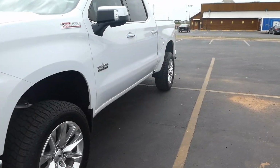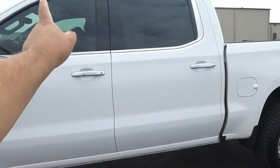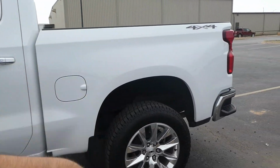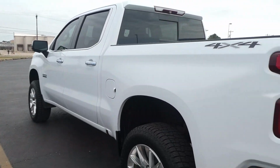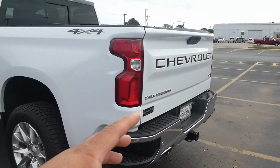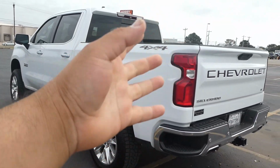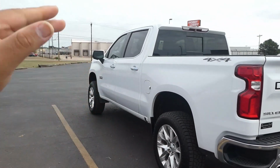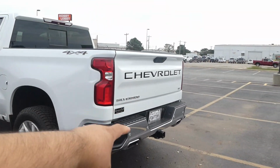Here in a second, we're gonna go over some details. I'm probably gonna go drop off the kiddos, or wife and kiddo, and let them relax at the house, and then we'll go over some more details. Like I said, this is the LTZ, so it is preloaded with options. It's not the High Country. The High Country is the highest trim that Chevy Silverado makes, and then after that it's the LTZ.